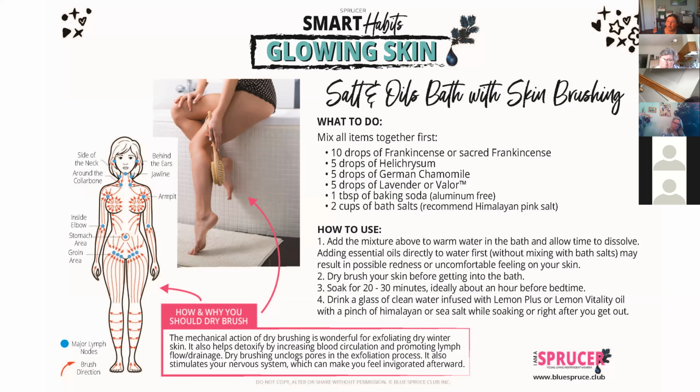So you could also have a salt bath. A lot of times people will do the dry brushing, and then they'll get into a bath, kind of a ritual at night. It doesn't have to be every night, of course, but maybe once or twice a week would be awesome. Or even once a month, depending on your schedule, right? Whatever it is, more is better, right?